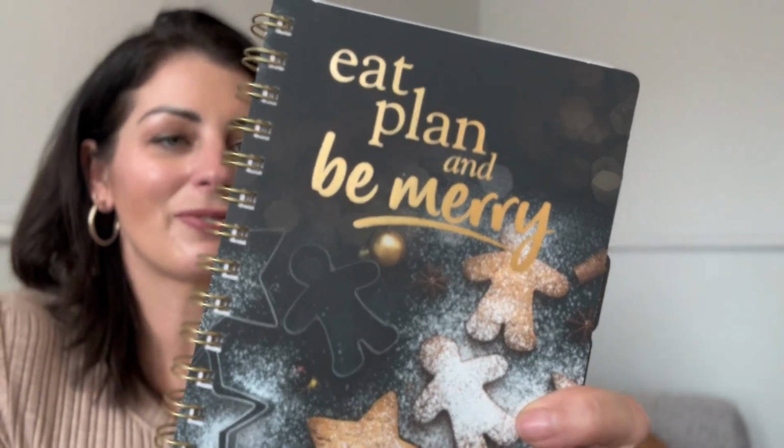So that is a nice little book to get in the countdown to Christmas. I believe they were on offer, but they are £5.95 full price, which is great. So if you're thinking of picking one up in your group, I think that's a really nice countdown for Christmas, a nice book to have.